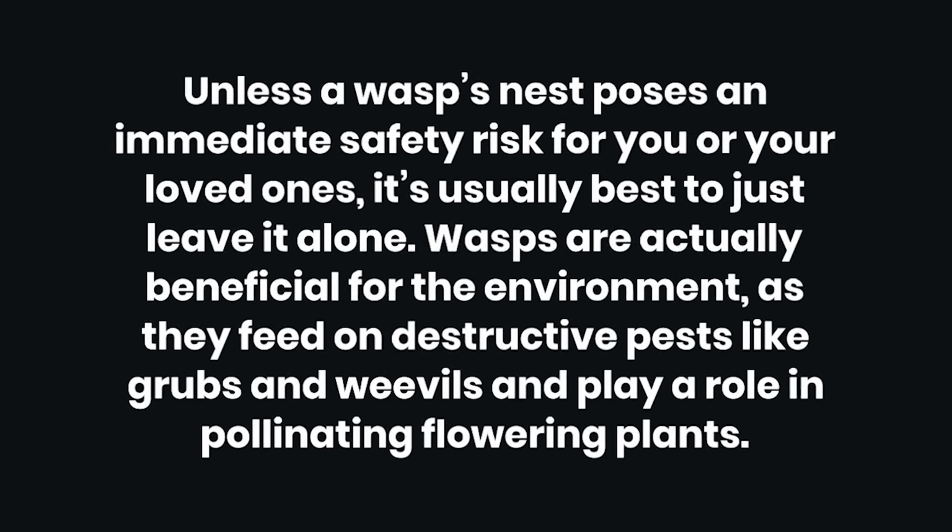Tips: Unless a wasp's nest poses an immediate safety risk for you or your loved ones, it's usually best to just leave it alone. Wasps are actually beneficial for the environment, as they feed on destructive pests like grubs and weevils and play a role in pollinating flowering plants.